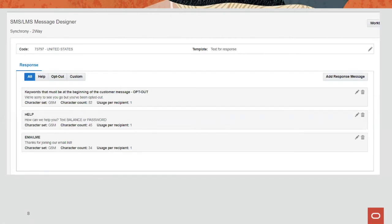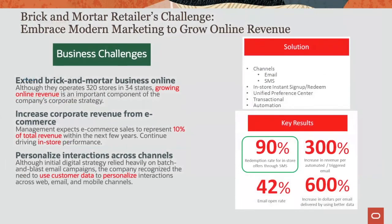Absolutely, Aaron. So as we start to look at our first use case, we have a brick and mortar retailer who is really looking to drive their online business and get more customers to go into store for redemption of the offers. The solution offered to them utilized the email and SMS channels. As they implemented SMS within their multi-channel configuration, they started to see a 90% redemption rate for in-store offers through SMS, which is a really good statistic for the redemption offers they were offering.